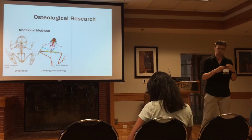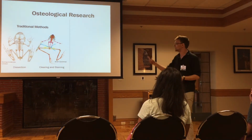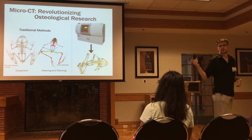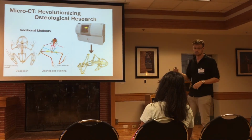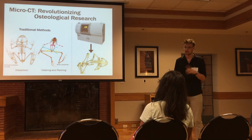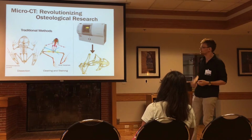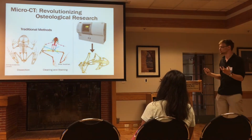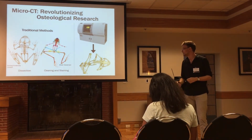So if you have just a few individuals, you're really wasting a huge amount of material by taking it apart like this. Well, now we have micro-CT, and I can take a frog, I put it in a little jar, I put it in a machine, I scan it for 20 minutes, I process it for 20 minutes or half an hour, and I get a beautiful 3D model, and then I go to the machine and I take the frog out, and it's still whole. Which means that we can do all of the osteological analysis that we used to do traditionally in a much shorter time frame and without destroying any of our specimens.